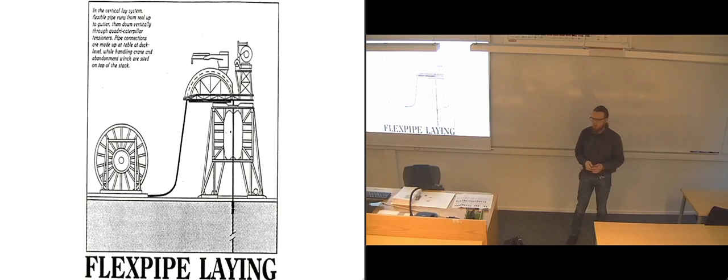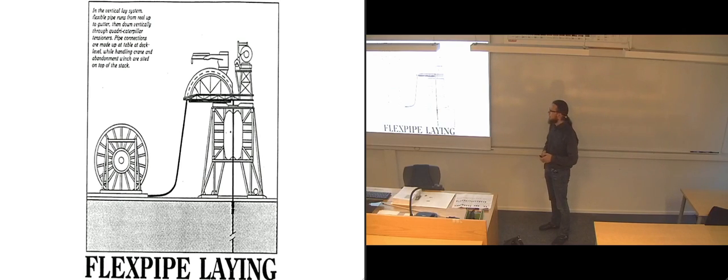But usually it's very, very slow when it's moving in, because they need time to prepare everything when they're welding together sections and everything like that. So it takes time putting all of this in.